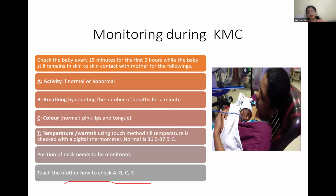So teach the mother to monitor ABCT, right? While the baby is in the kangaroo mother care position. That doesn't mean that the nursing staff should not be around. Nursing staff must be there in the NICU or in the KMC ward when the babies are receiving kangaroo mother care.